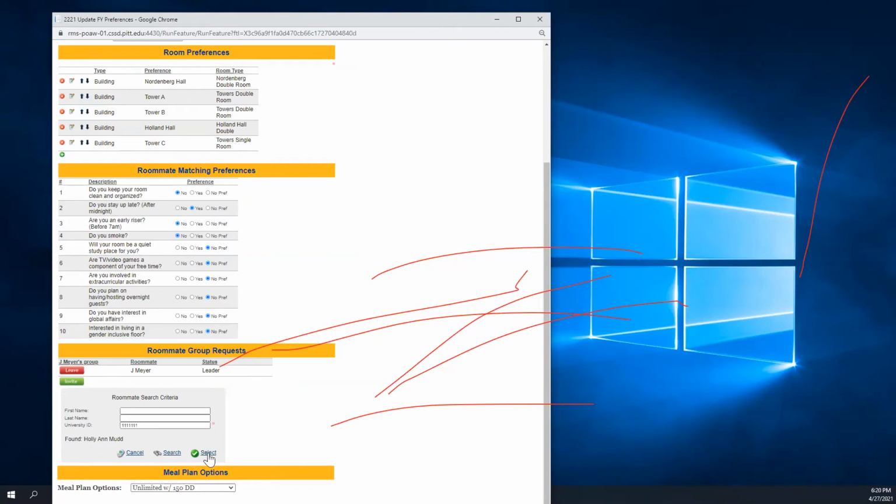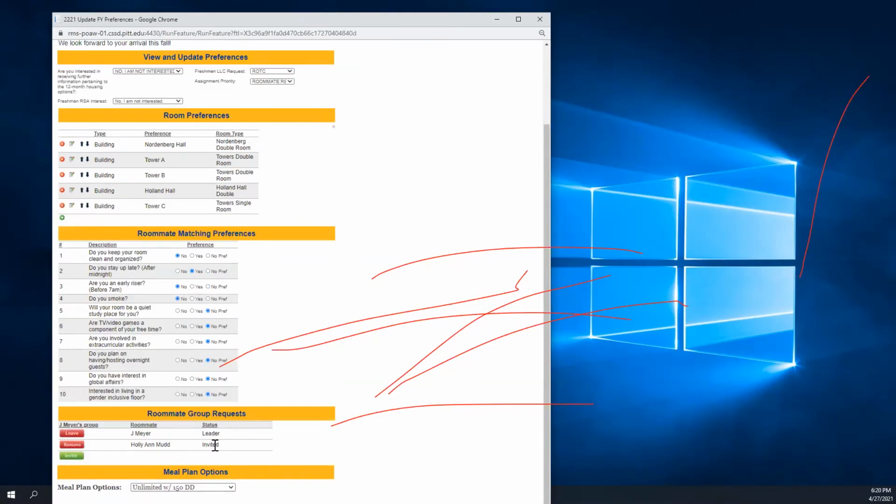So there's Holly, I'm going to select her, and now you can see that Holly has been invited to my group. Now, all that Holly has to do, as long as she's already completed her housing application, is go into her preferences page, and where it says remove right here, it'll actually say accept or decline. And if she accepts it, then her status will then go from invited to a member. And that's how we designate a full group. There must be a leader and there must be a member. Nobody in the group can be invited to be considered a part of the group.